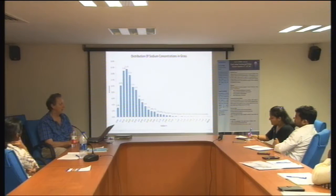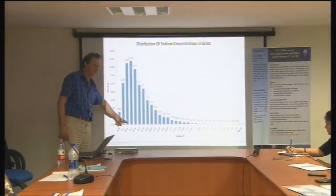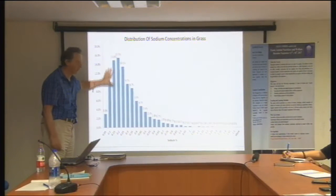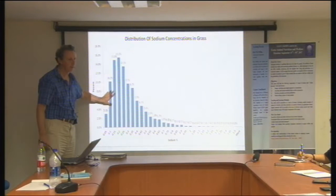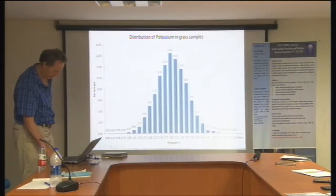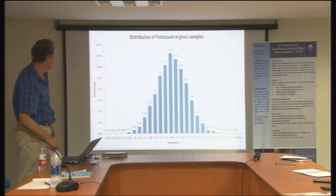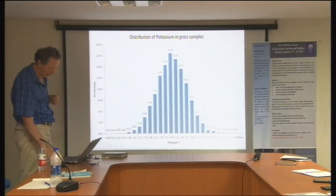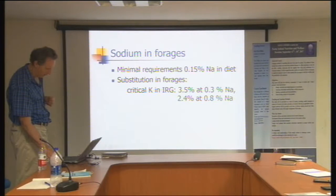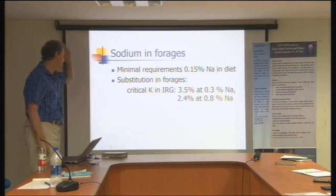And if we look at the distribution of the sodium content of grass, what we need is at least 0.15% here. We need at least this. And we find quite a lot of grasses have actually got less than the amount of sodium which is required by the animal. A lot has more, but a lot has less. And potassium, again, we can see there's a big range in the concentration. This is the potassium to nitrogen to sodium ratio. So we want at least 0.15% in the diet.